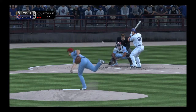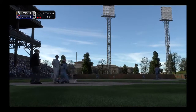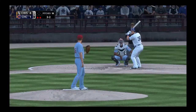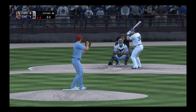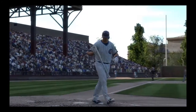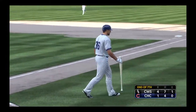The 3-1 pitch. A swing and a miss, and that'll fill the count at 3-2. Three-2 pitch is swung on and missed. He got him. Cubs are down in order. They trail it 4-1.